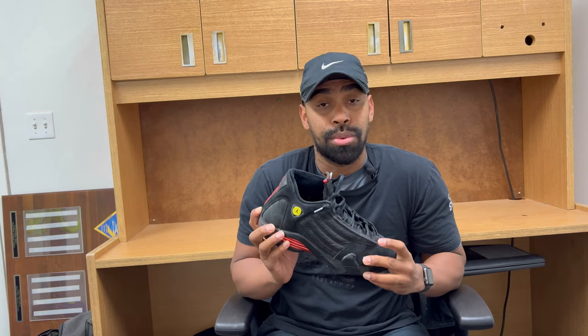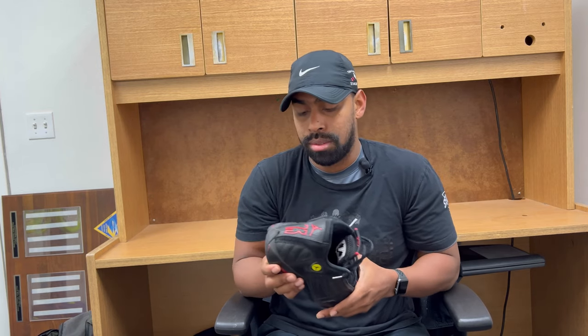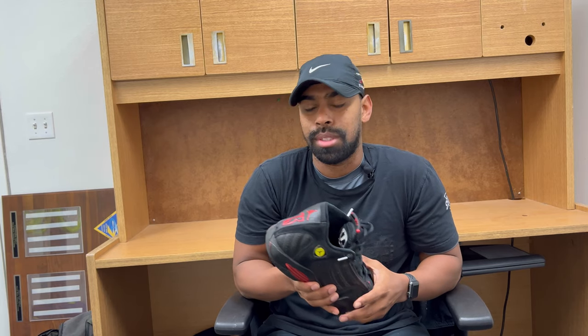But the 14s are also one of my most underrated sneakers. The black toes are a classic. These are classics. I even like the yellow ones. I like those ones and the candy red and the candy canes. They call them the candy canes. But these were my go-to back in the day after high school. I'm kind of old, guys.